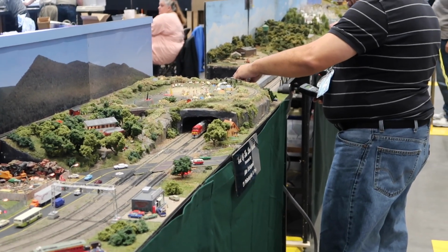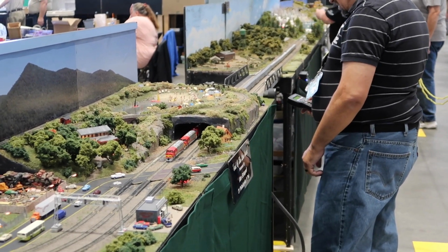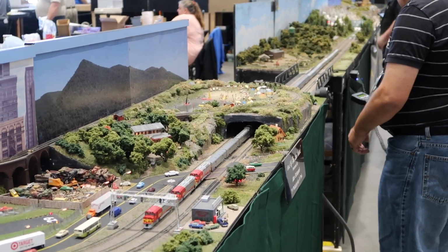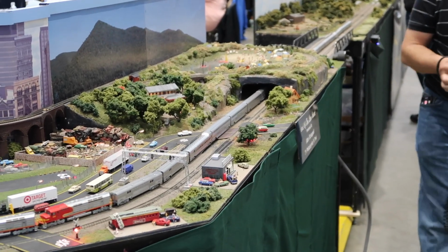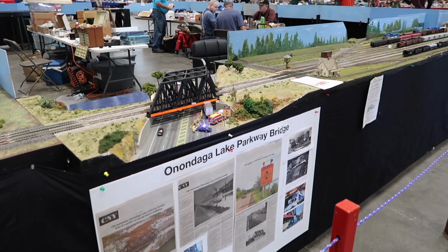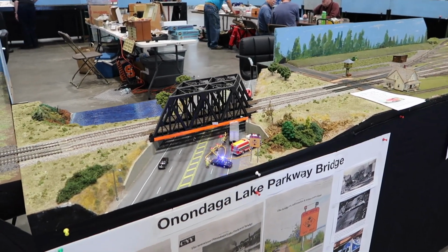Derailment, or they're making a longer train. That's gonna be a huge passenger train. Oh wow. Over here they have the infamous bridge, or the infamous trucks that try to go under this bridge in Liverpool.